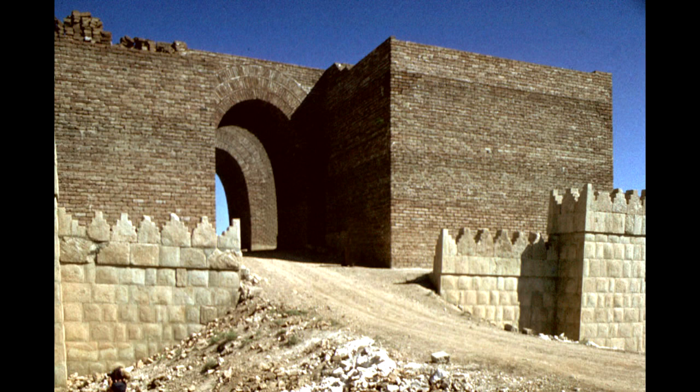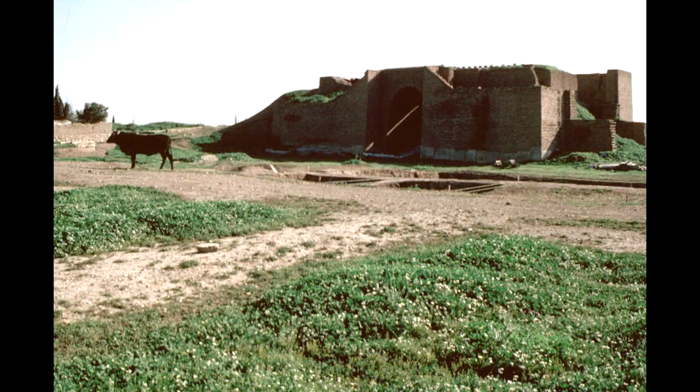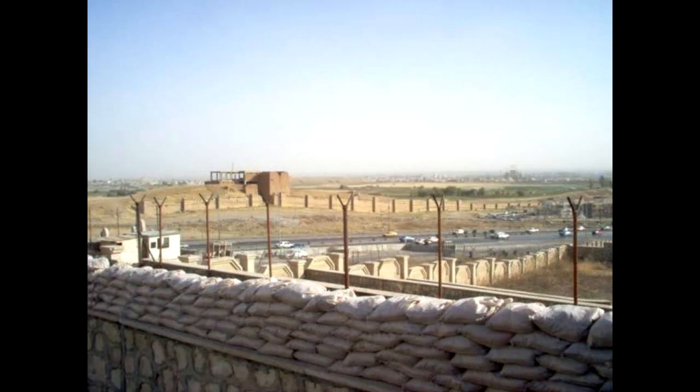The prophet predicted a similar fate would befall Assyria's capital, Nineveh. It did. The ruins of Nineveh lie just outside Mosul, Iraq's third largest city. The ancient walls now overlooked by the sandbag and wire emplacements of yet another war.